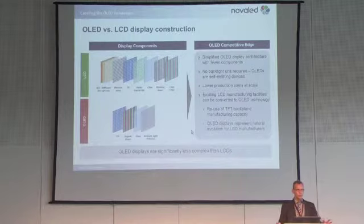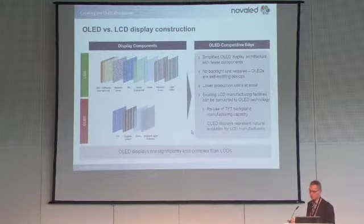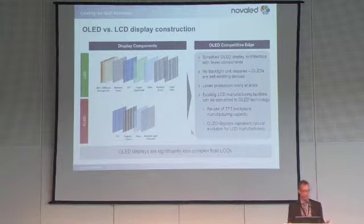So what is the main difference in construction between an OLED display and an LCD, and why do people like Samsung and LG engage seriously in OLED TV? And the answer is here on this slide. One of the answers, there are several answers, is that it is just much more simple to make an OLED TV display. For an LCD display, you need liquid crystal, which is actually the switching element that creates the information.